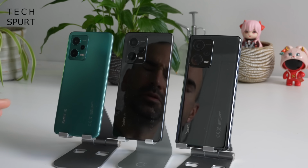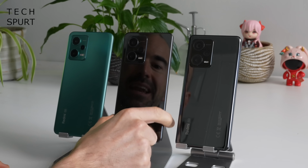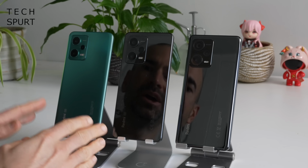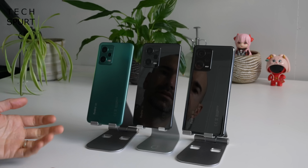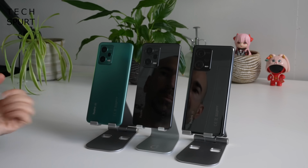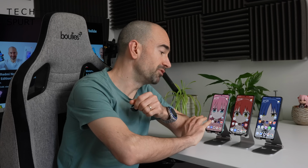although you do have different colour options for the other phones too. And also, while the Redmi Note 12 Pro has a completely flat back, flat edges as well, you've got a curved back on the regular model and the Pro Plus, which just feels a little bit nicer in the hand. You don't have those harsh edges biting into your palm flesh, so yeah, definitely not a massive fan of that. And then all three boast Gorilla Glass up front.